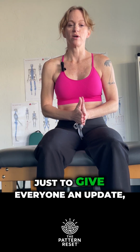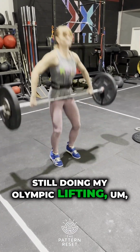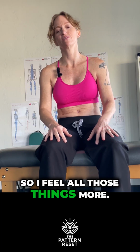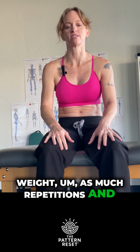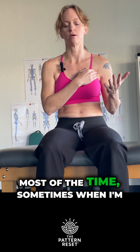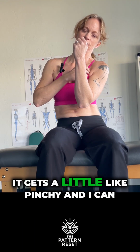But just to give everyone an update, still doing great, still doing my Olympic lifting, pull-ups, all the things. I don't have any issues, except that I'm getting older, and so I feel all those things more. I definitely don't do as much weight and as many repetitions as I used to, but it has nothing to do with the pacemaker. Just getting older. So doing really well. Don't feel my pacemaker most of the time. Sometimes when I'm laying on my left side, it gets a little pinchy and I can feel it, but it's not painful.